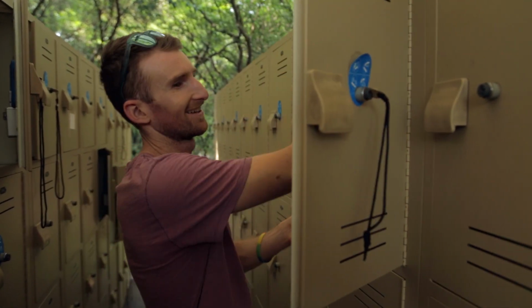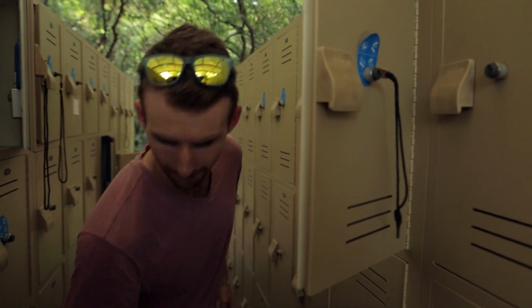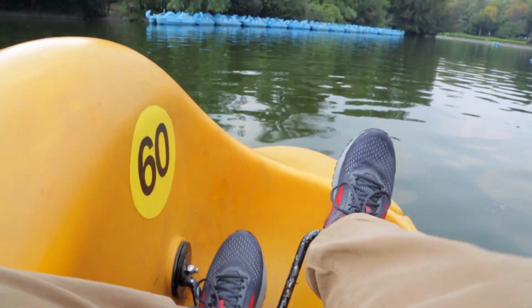One tip I would definitely recommend is check your bags. It only costs 10 pesos to check your bags. You can fit about 2 backpacks in there and that's only about 50 cents. So unless you want to lug around a backpack all day, definitely recommend that.